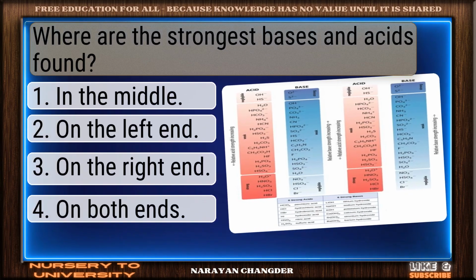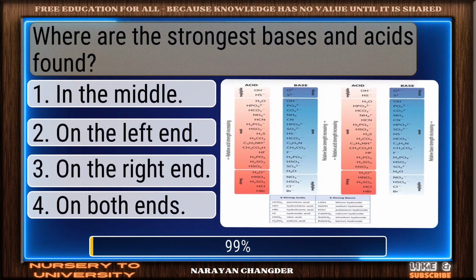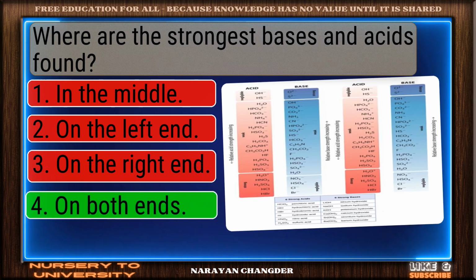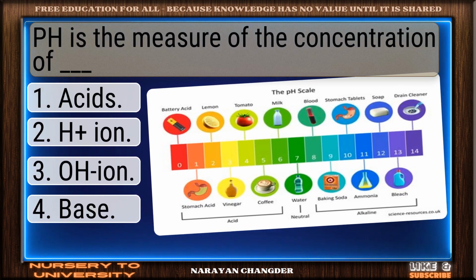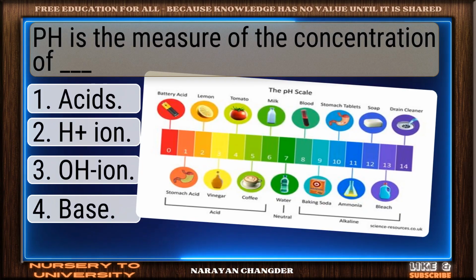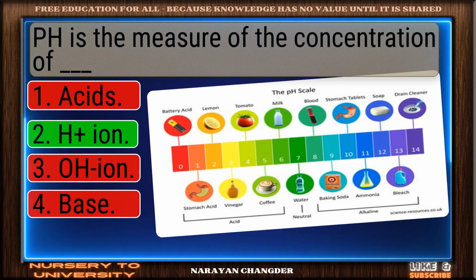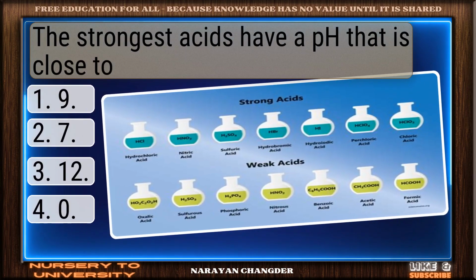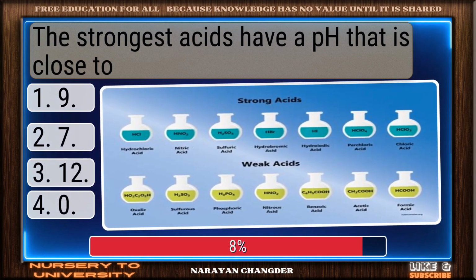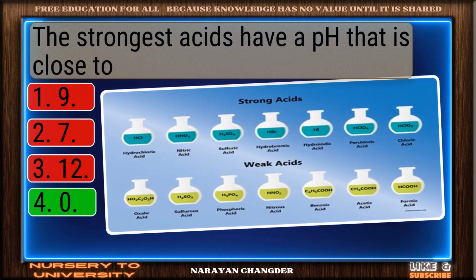Where are the strongest bases and acids found? Great thinking. On both ends is the right choice. pH is the measure of the concentration of dash. Well reasoned. H plus ion is the correct choice. The strongest acids have a pH that is close to. Valid point, so is true.